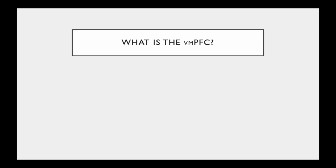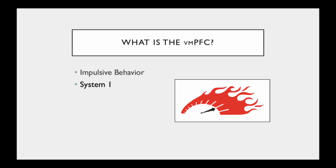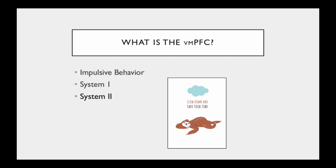The VMPFC is in charge of controlling impulsive behaviors. It is known for System 1 processing, which is a quick, impulsive thinking process, and System 2 processing, which is a slow, more thought-out thinking process. Each thinking process can be useful in its own way, which I will go into detail in later videos.